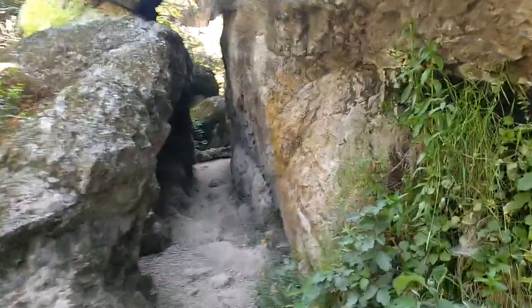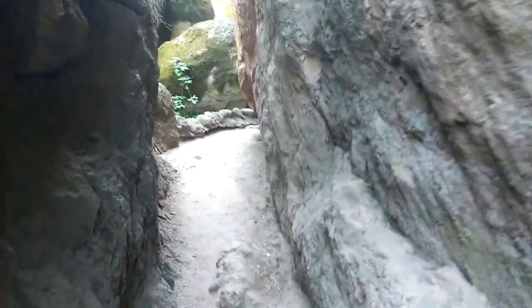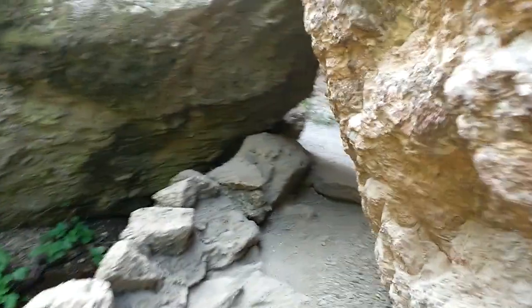Okay, well the last one wasn't a cave. This isn't a cave. But very neat. I'm wondering what's on the other side of this. I'll bet it's a bat cave. That's a lot of work went into this.